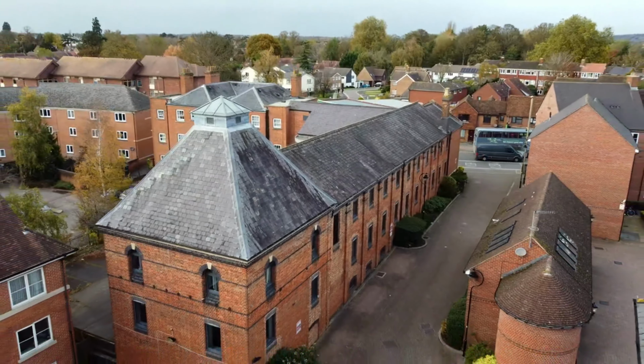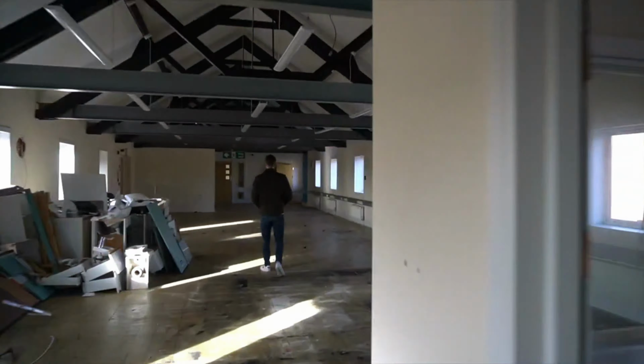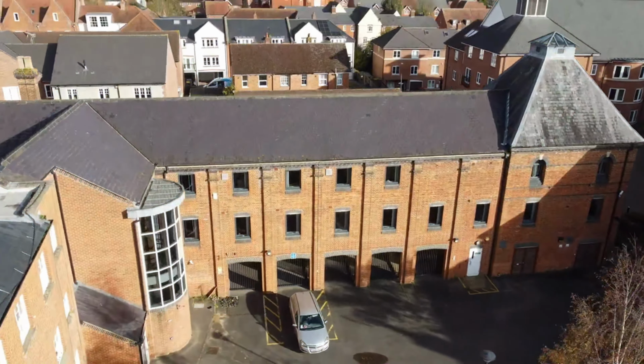We have got 2 properties in the Old Maltings which we are about to construct. So 2 new build houses. If you've been following the Old Maltings, we've got 21 flats, which is the conversion in the main building. In December, we got planning approval to construct 2 new houses, like townhouses in the car park.